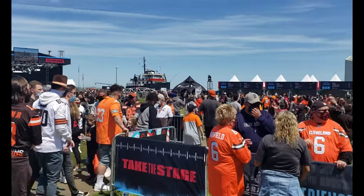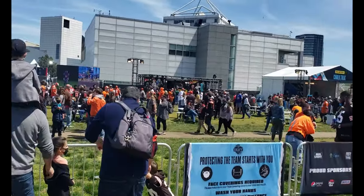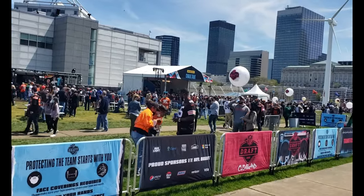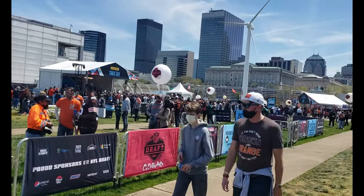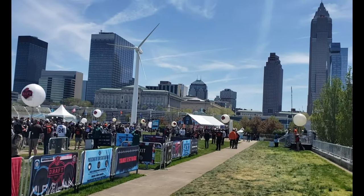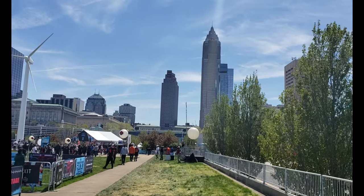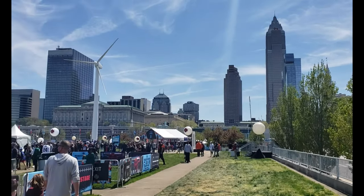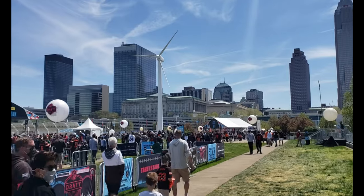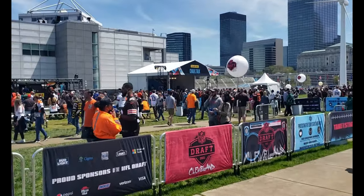But yeah, that's about the tour of the outside area. And then, like I said, you've got stuff inside First Energy Stadium too, but if I do a video on that, I'll do a separate video. Love the skies today and the Cleveland backdrop. So we'll check what else we can see for the day three of the NFL draft. And thanks for tuning in, everyone.